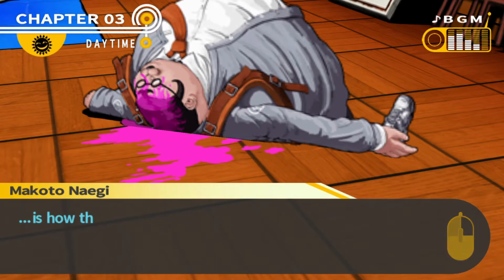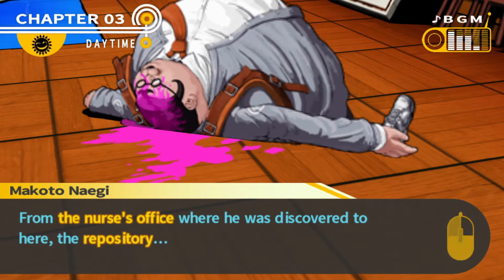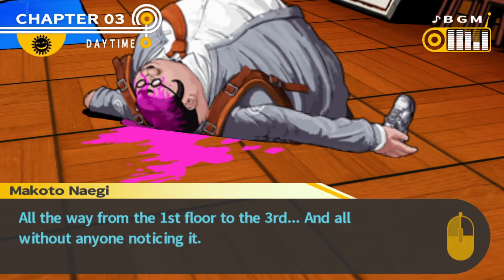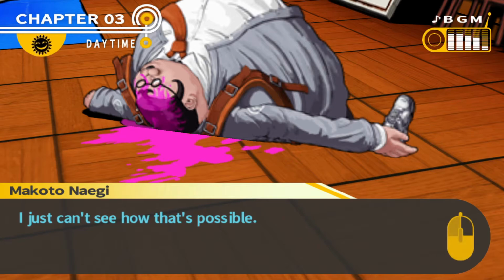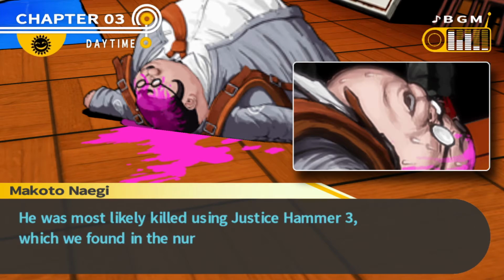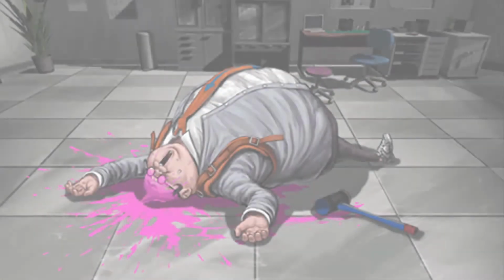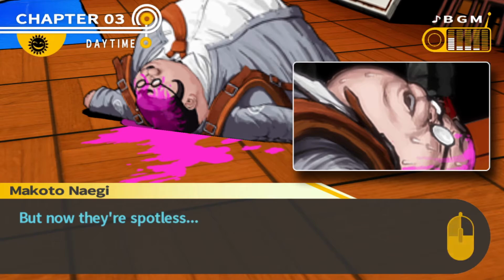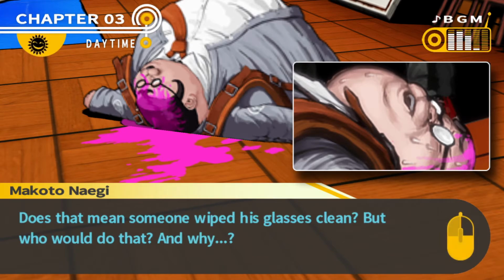The biggest problem I have right now is how the killer was able to move Hifumi's massive corpse from the nurse's office where he was discovered to here, the repository. All the way from the first floor to the third, and all that without anyone noticing it. I just can't see how that's possible. Further, it seems that Hifumi died from a blow to the head. He was most likely killed using Justice Hammer 3, which we found in the nurse's office. But when we found his body in the nurse's office, his glasses were covered in blood. But now they're spotless. Does that mean someone wiped his glasses clean? But who would do that and why?